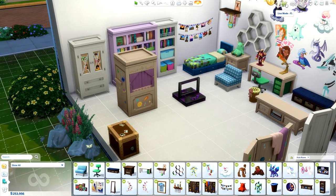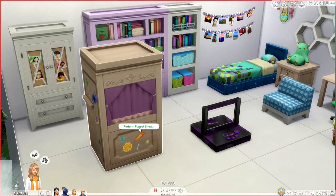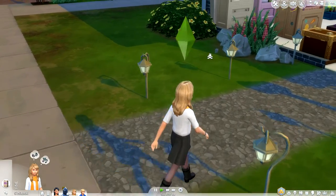Let's go ahead and go to live mode and have Terra Nova and Rowley Nova play. So what can we do? Perform puppet show. Search for the notebook snatcher or creature of Granite Falls. I want to learn about this creature of Granite Falls. Oh, I should probably unpause it. Let's go play a puppet show.